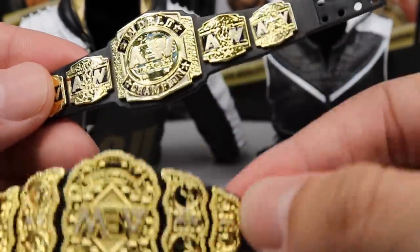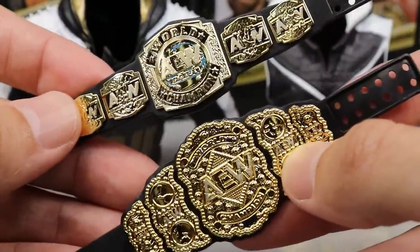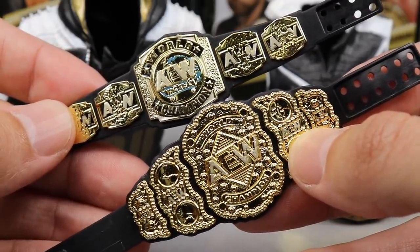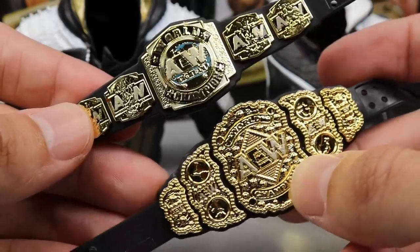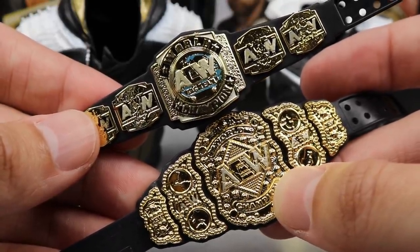If you guys want to see what they look like up next to the AEW Championship, there it is, size comparison. I feel like it's pretty accurate. I don't know, I don't think, if anything, it could go up like 8% in size. It's not massive like the TNT title. I think the TNT title is a little bit too big. This one looks pretty damn accurate as far as I'm concerned. I think I'd rather it be a little bit too small than a little too big. What do you guys think? You can let me know.